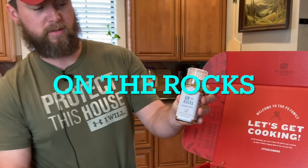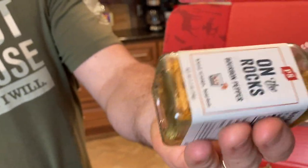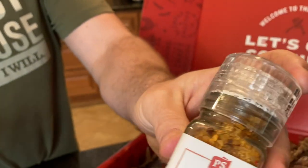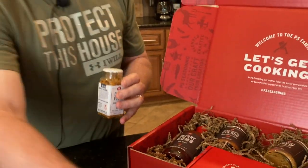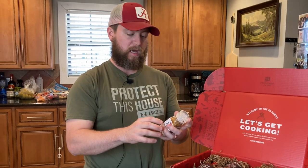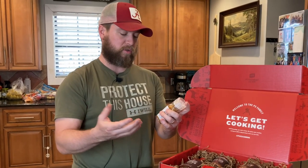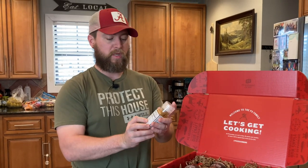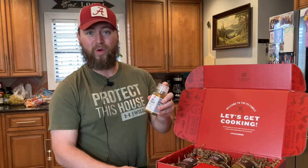And this is called On the Rocks, and it is literally a bunch of large grains of salt and different seasonings that you grind into a finer seasoning and put onto different things. They recommend steaks and burgers, fish and shrimp, barbecue ribs. So this is a blood orange and bourbon flavored salt.